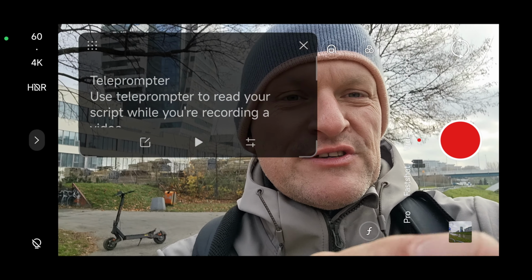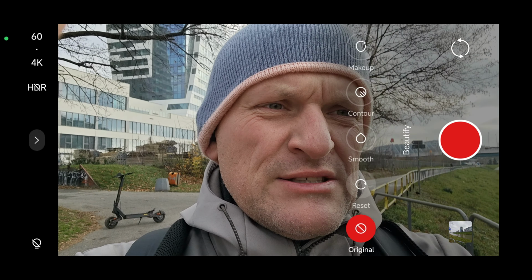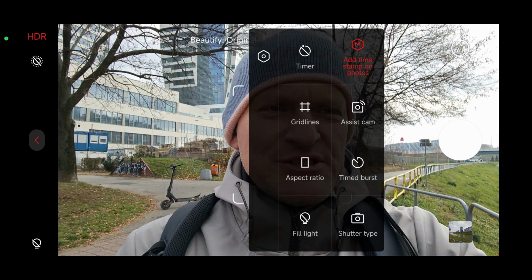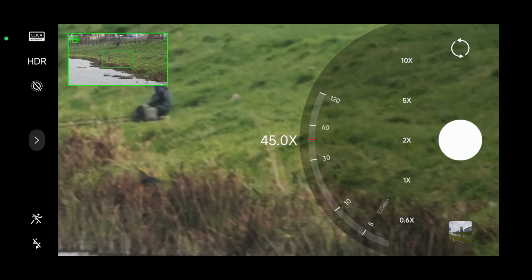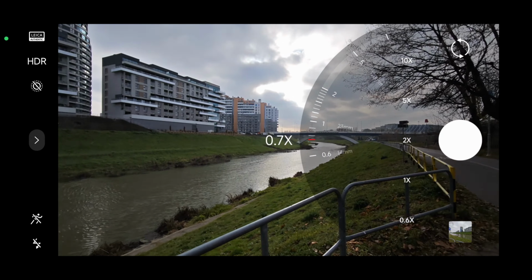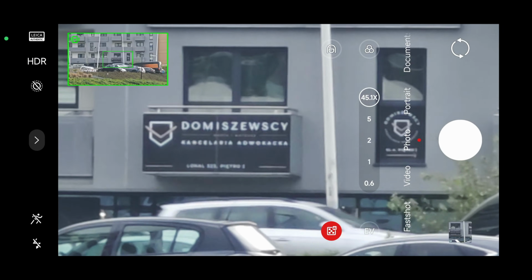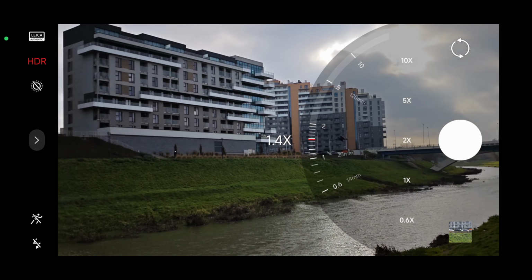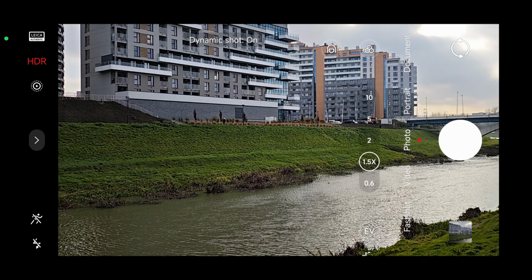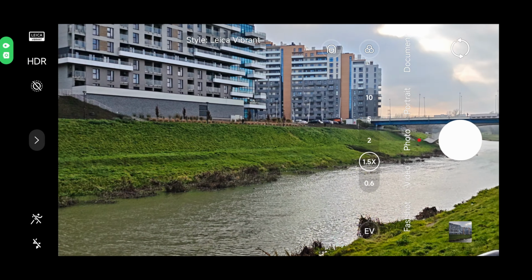The video is a little bit sped up. We do have teleprompter, so you can read during the video if you want to. And HDR, scanning your face. In the photo department, you can go all the way to 120, which is impressive. But that's all electronic zoom. Well, there's also AI enhancement, which will artificially enhance your pictures, I guess.